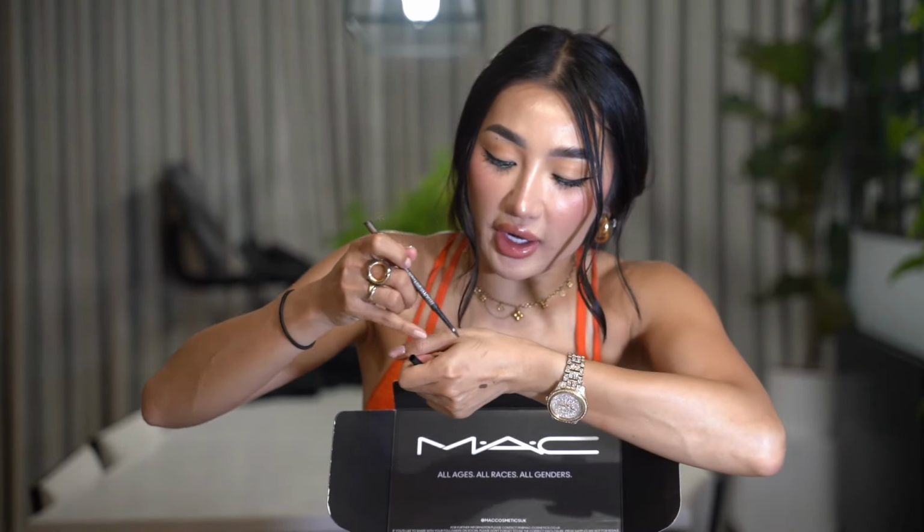It says that it's a 1mm brow pencil, and it's actually really nice and fine. They also have redesigned their brow gel, and look at that. Look at that spoolie, guys.